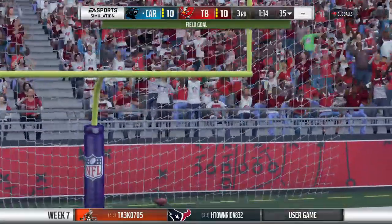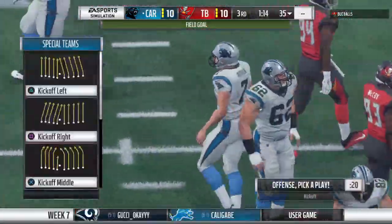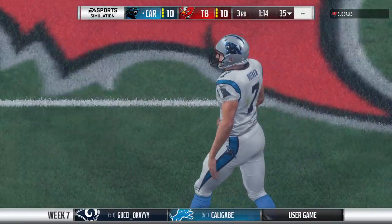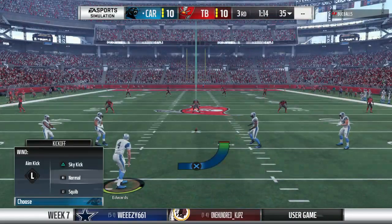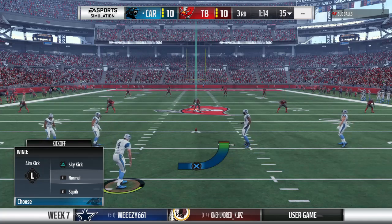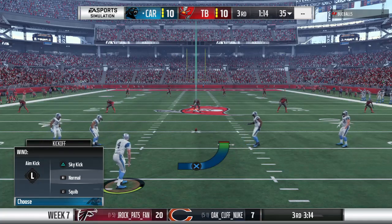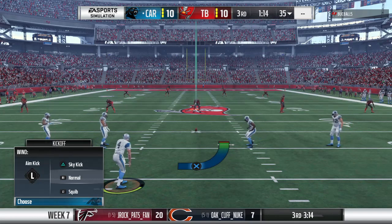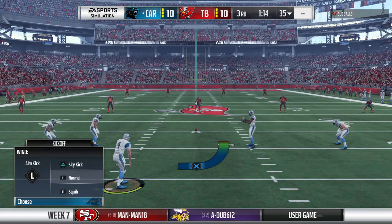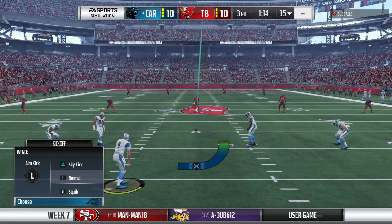And did he have enough? He did. He kept it on line and managed to tuck it into the bottom right corner. And that will knot us up at 10. So they had great field position, but a 3-play drive that actually goes backwards, and then they kick the field goal. And I think the key phrase you just gave us: a 3-play drive. Had the momentum, great field position, unable to move the football.